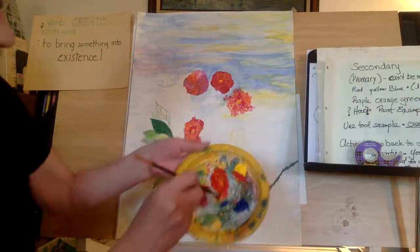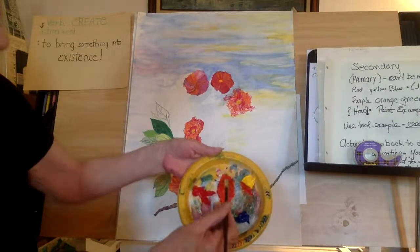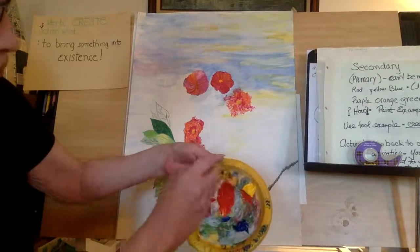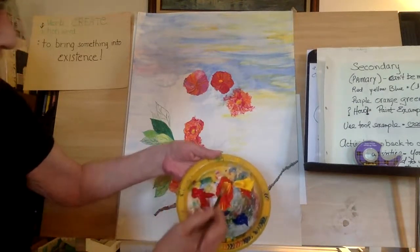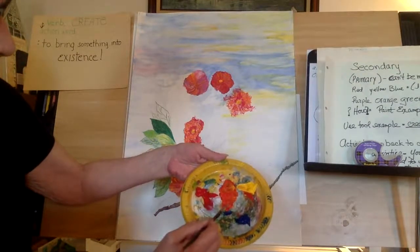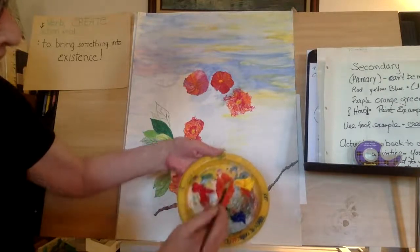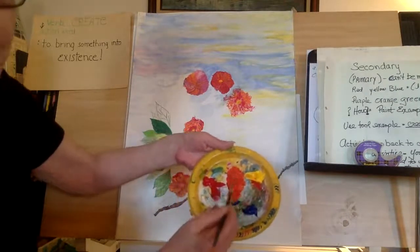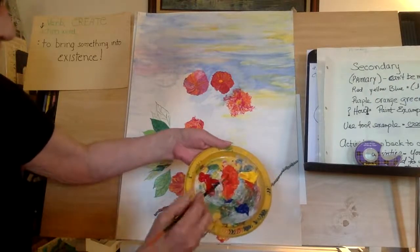Can you see what I'm doing here? Oops, let's get that up there. Look at that. Can you see the magic? What magic is happening? Believe it or not, there is a magic in mixing colors, and you become the magician. All right, I've got some orange here that I'm happy with that color.